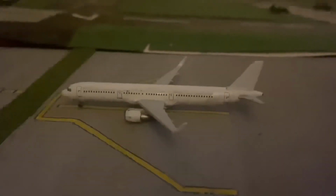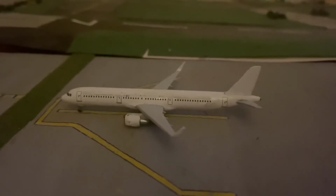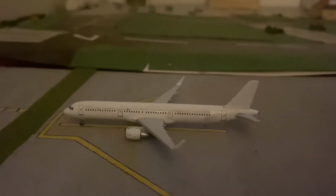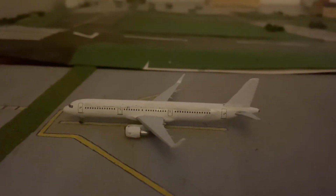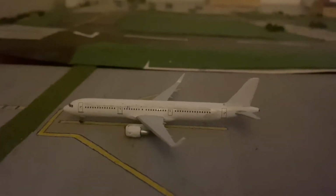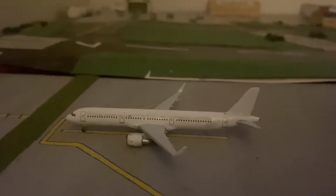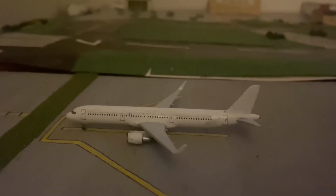You may recognize this from the last update, but we've got the unidentified Airbus A321. There still is no information on this aircraft, as it's just currently being stored at the airport. Has not been claimed by an owner. No word on what's going to happen to the aircraft. But I assume it'll just be sitting here for the near future.